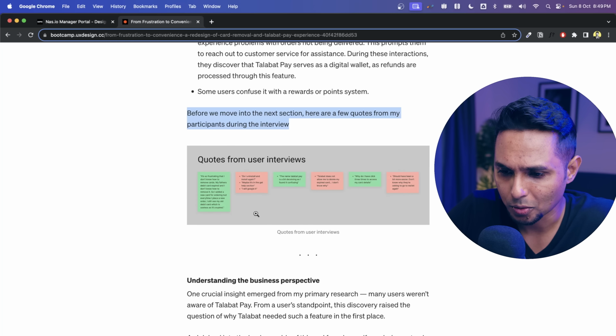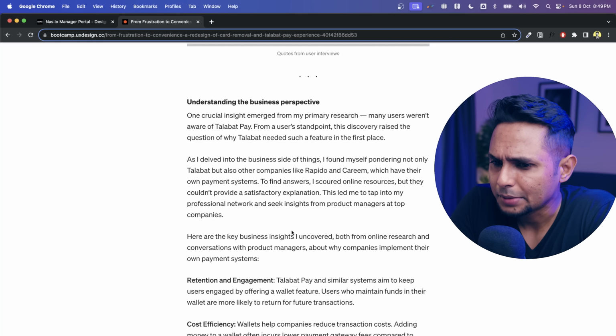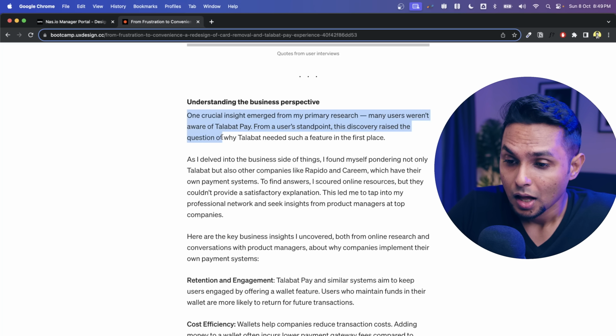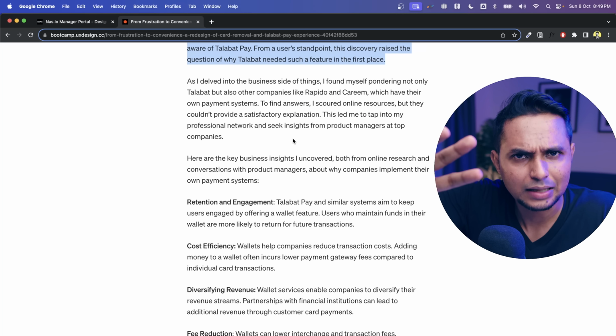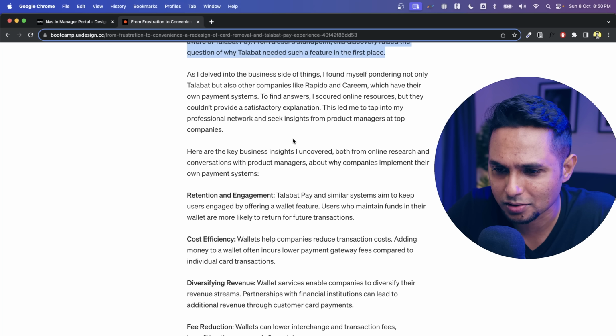Okay. Before we move to the next section, here are my quotes from the participants. Okay. You've written down some of the quotes, I guess. Understanding the business perspective, but how would you understand? Let's see. You don't work for Talabat, you said. Okay, but you can guess, of course. One crucial insight emerged from primary research. Many users weren't aware of Talabat Pay. From user standpoint, the discovery raised a question, why Talabat needed such a feature in the first place. Okay, why is a wallet needed? I think there are some standard understandable things. I'm assuming you've written down the same.